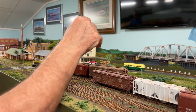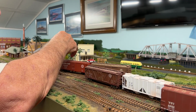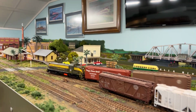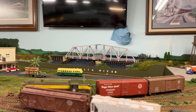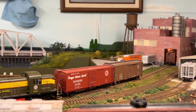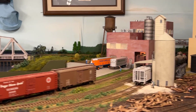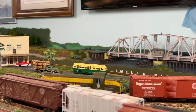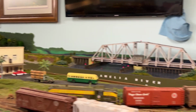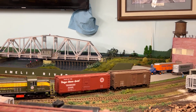Again, I'm going to put the coupler in delay, which is one of those really nice features, especially with these kind of long cars. Oops, I got a minor derailment there. Okay, the crew's got the cars back on the track, now we can spot them where they belong.